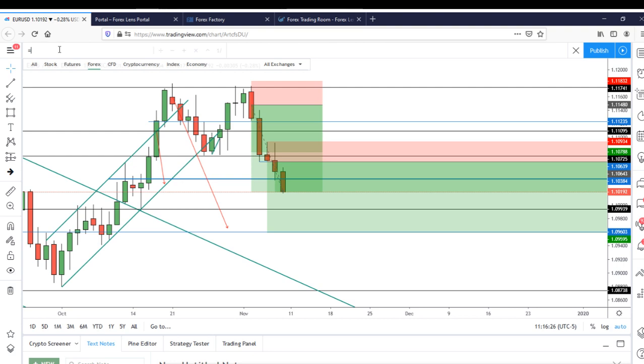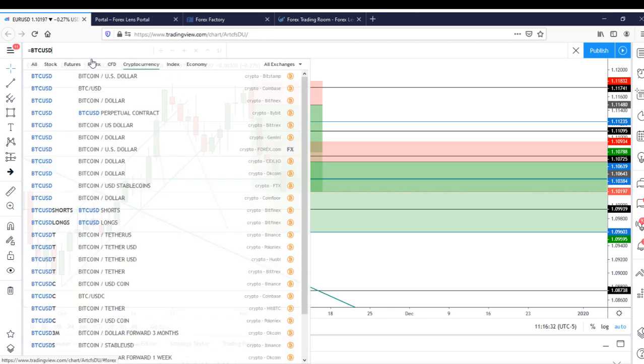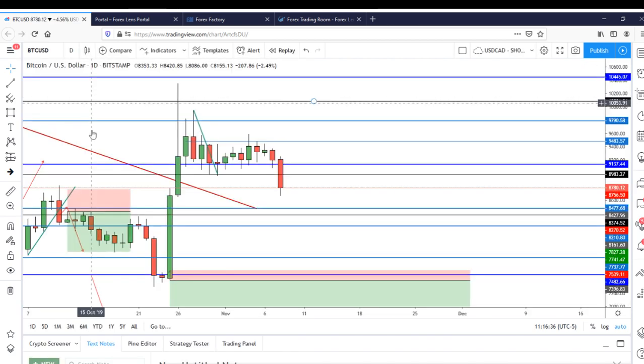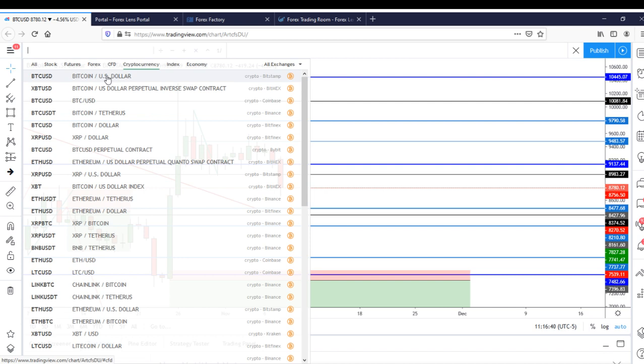And an NZDCAD we talked about, we're holding. Another trade that we looked at this week was Bitcoin. So we do look at some crypto from time to time, and we had this short idea for Bitcoin. It's starting to play out.